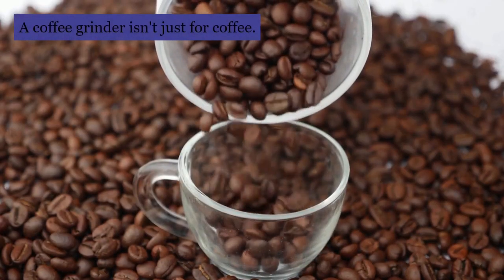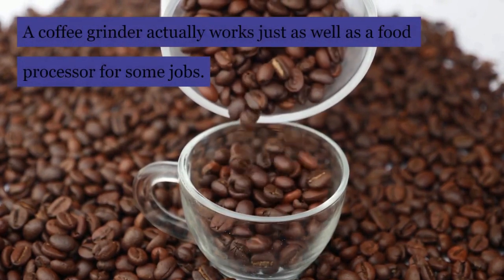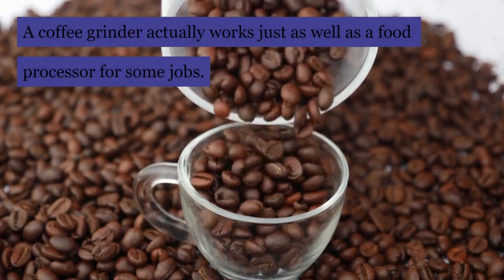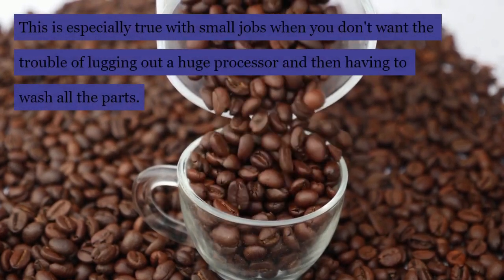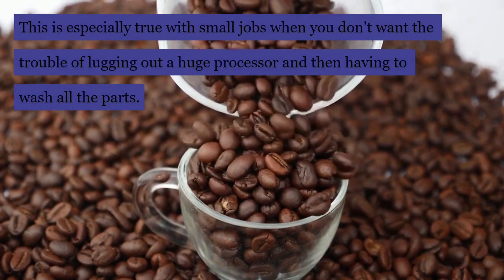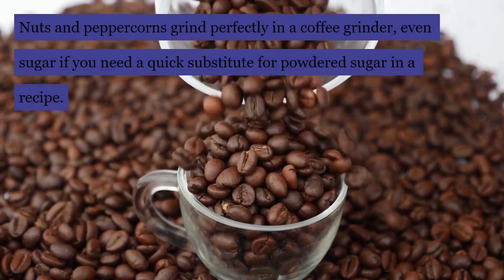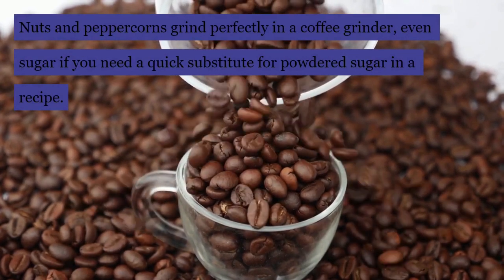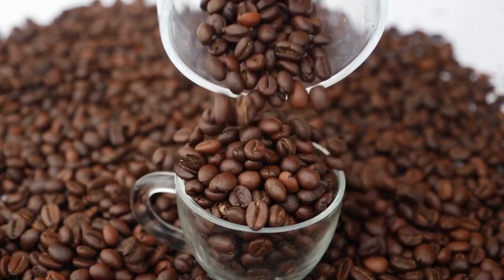A coffee grinder isn't just for coffee. A coffee grinder actually works just as well as a food processor for some jobs. This is especially true with small jobs, when you don't want the trouble of lugging out a huge processor, and then having to wash all the parts. Nuts and peppercorns grind perfectly in a coffee grinder, even sugar if you need a quick substitute for powdered sugar in a recipe.